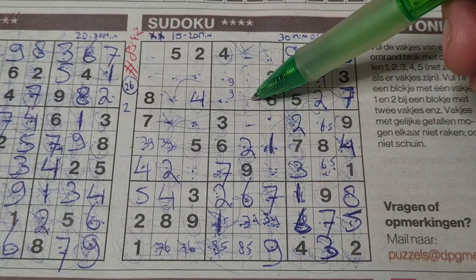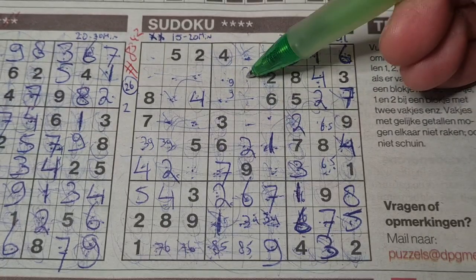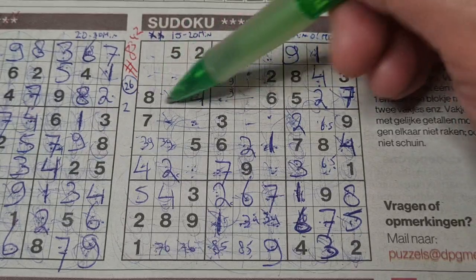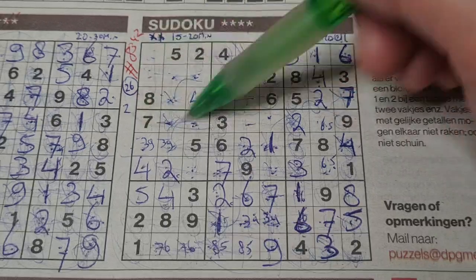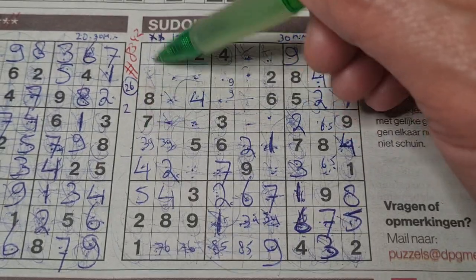No 7 here. No 7 here. Need a 7 here. No 7 here. No, need a 7 here. Yeah. 1, 2, 3, 4, 5 missing numbers in this big square. One of the missing numbers is 7. We have a 7 in this column. No 7 in these 2 boxes.